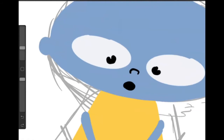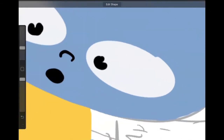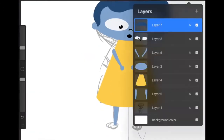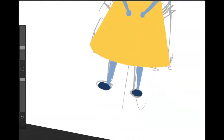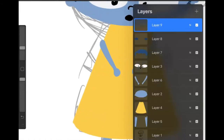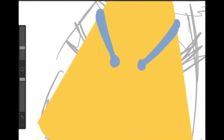And with two fingers, you see that sometimes I hit back. That's just touching two fingers over the screen. I can go back and redo something. The order of the layers is definitely important, because you want to make sure that the components that you want on top, you have them on top.